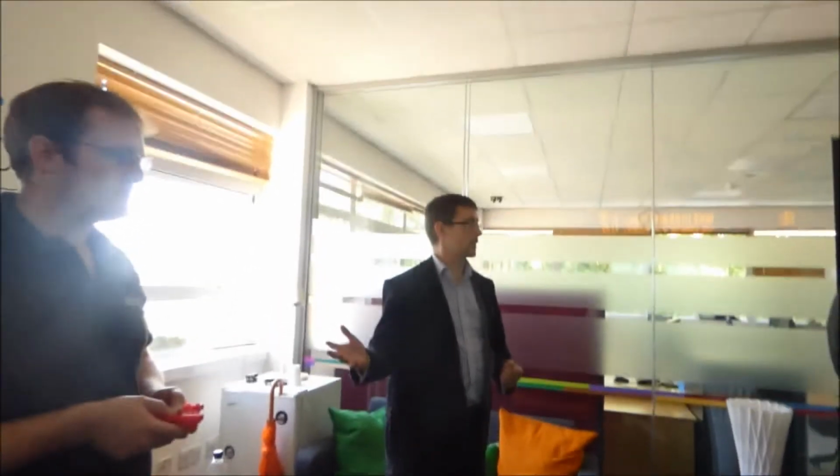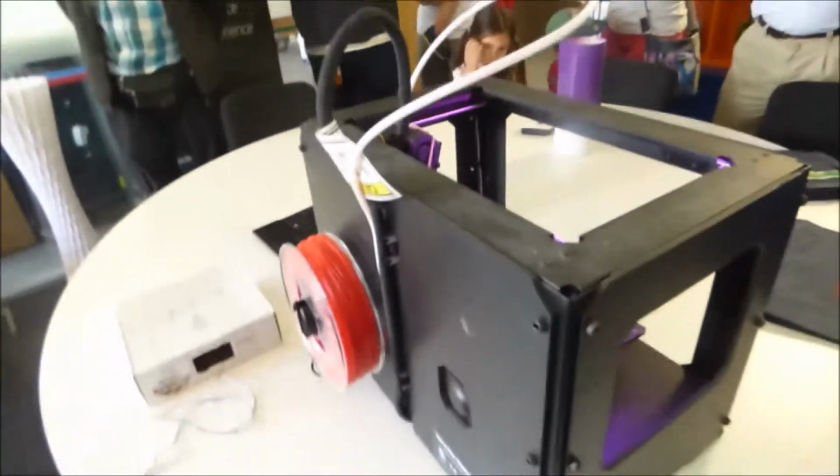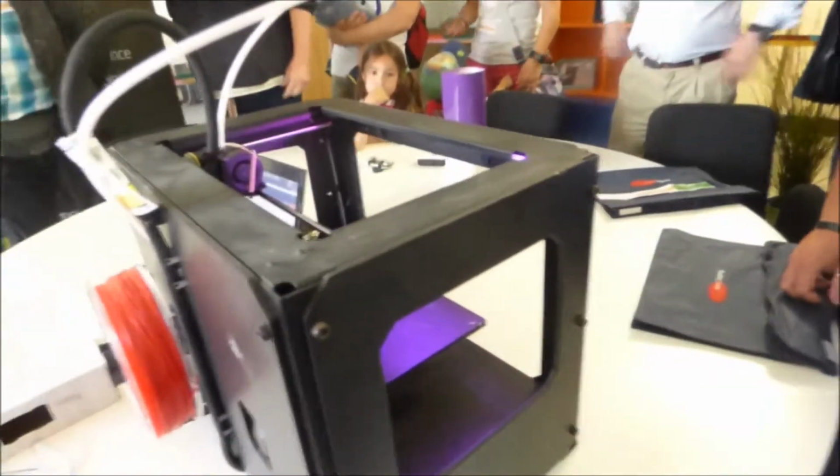So the work we're doing with Alex, for example, Alex said, I have an idea to build a big 3D printer. Alex works with, on a day-to-day basis, these standard size desktop machines. So how do we make a big 3D printer? And we were talking about this, and I said, well, how big? And Alex said, well, I want to be able to print big stuff.